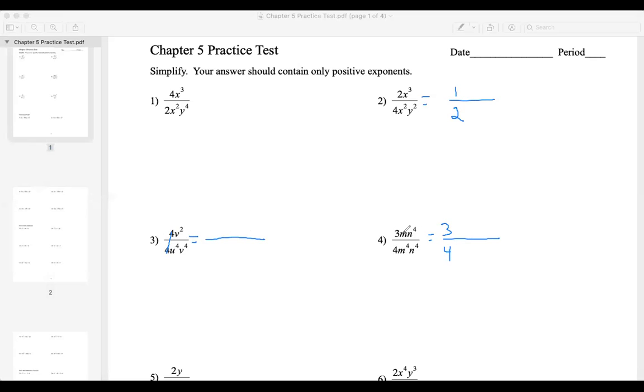I'm looking at just the m's. There's 1 on the top, there's 4 on the bottom. If they were to cancel, remember 1 on the top, m, 4 on the bottom, 1, m to the 4th would be 4 m's, 1, 2, 3, 4. This is what I'm doing in my head when I say when you cancel, you'll be left with 3 m's on the bottom. In other words, m to the 3rd power. That's 3 m's. On the ends, I got 4 on the top, 4 on the bottom. They would cancel. So, ladies and gentlemen, there is your answer. 3 over 4 m to the 3rd. Questions?